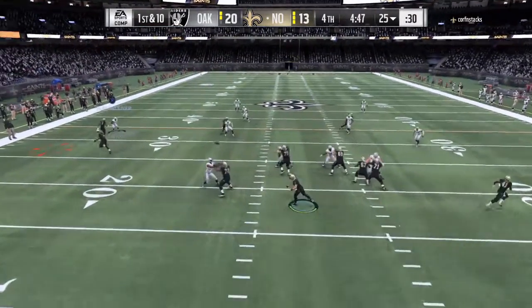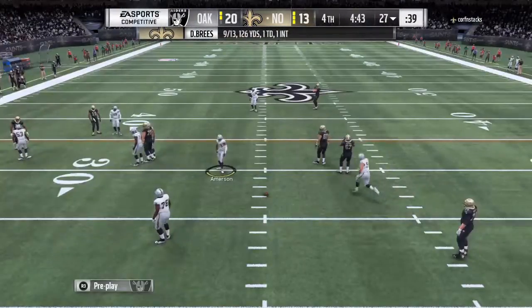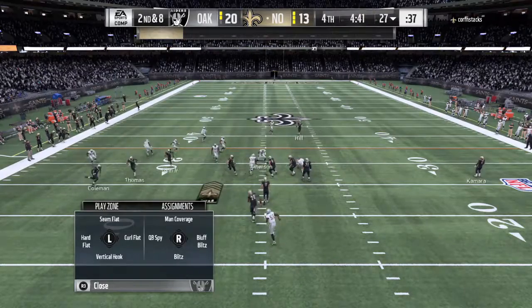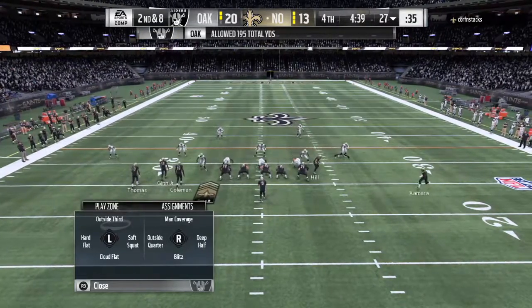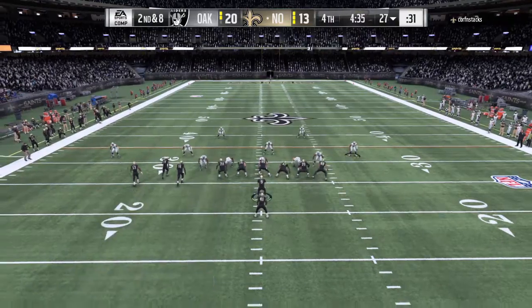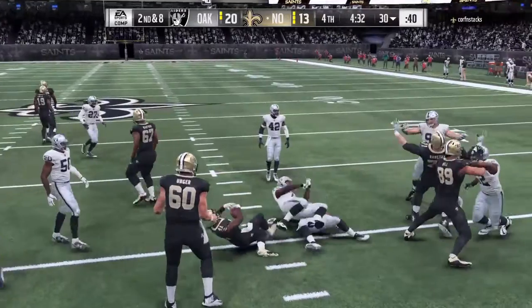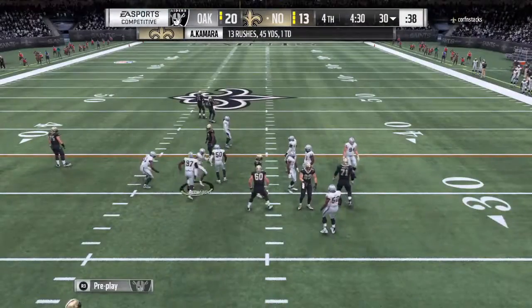On 1st and 10, here's Brees. The throw to the left side, caught by Coleman. And they'll bring him down at the 27-yard line. Give him a couple on the catch. It's 2nd and 8. On 2nd down, Kamara. And he'll get about 3 here as he's out to the 30.